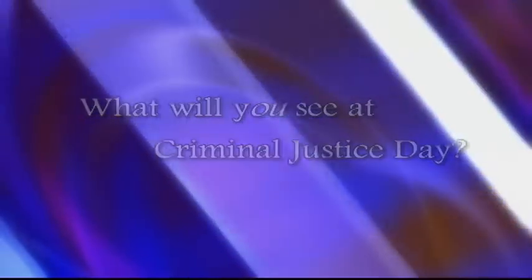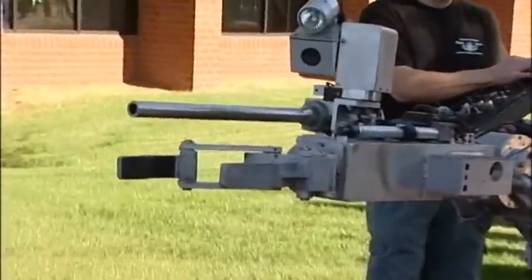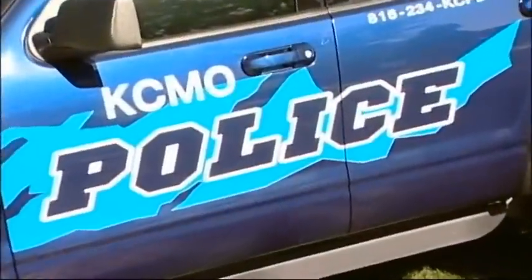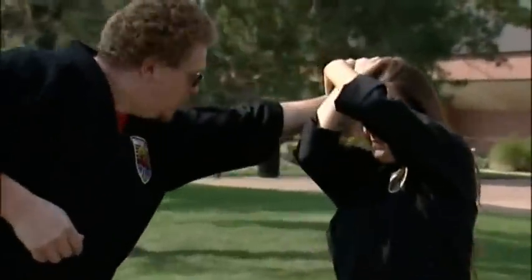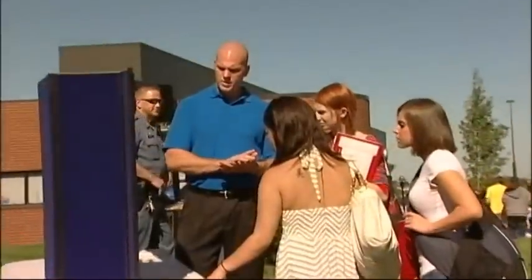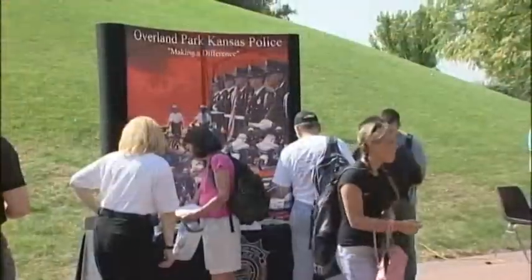What will you see at Criminal Justice Day? Local law enforcement. The bomb robot. SWAT. FBI. Police vehicles. Armored personnel carriers. McGruff. Self-defense. Traffic safety. Crime scene investigation and analysis. And much more.